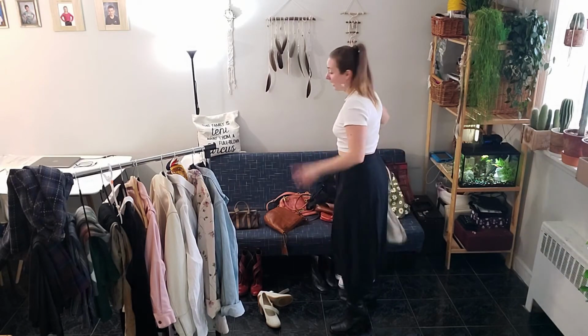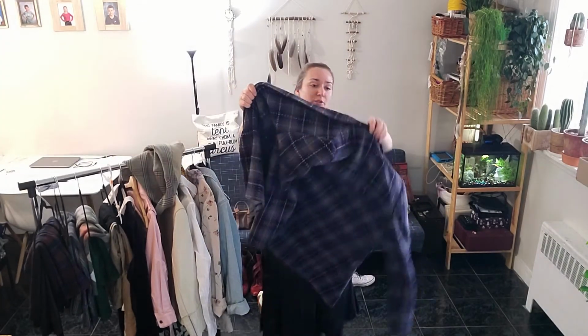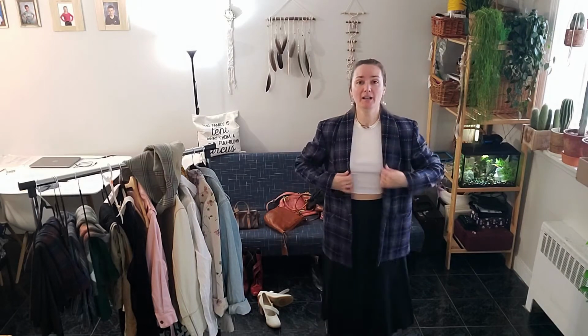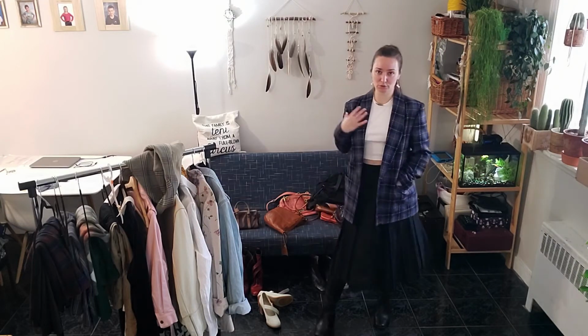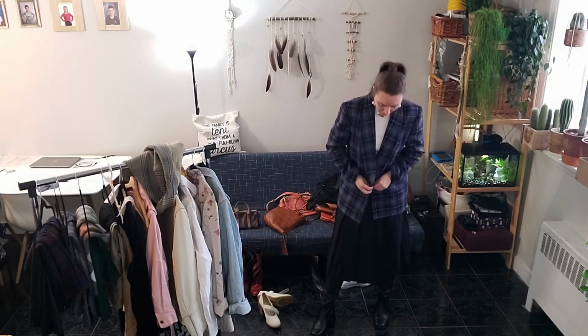Whoop, I have another blazer. Another thrifted blazer. I doubt it's vintage. Maybe. Nothing special. I don't think it's made in China. But I really love the color, and I love that it's long, and I love the shoulders. So these two blazers are my favorite blazers.